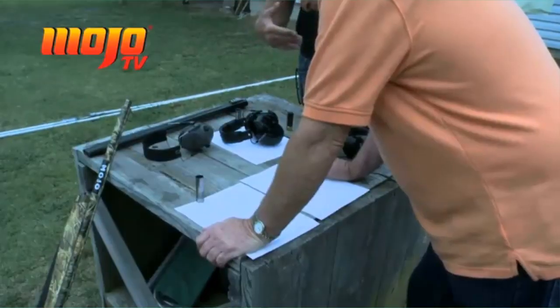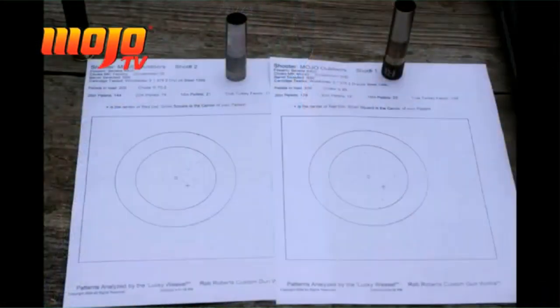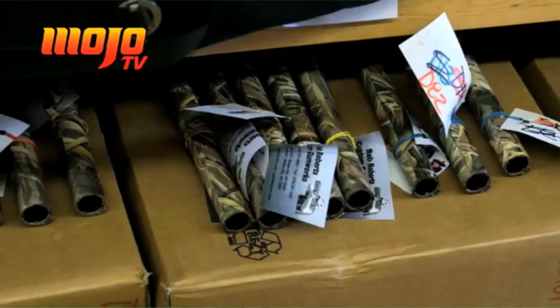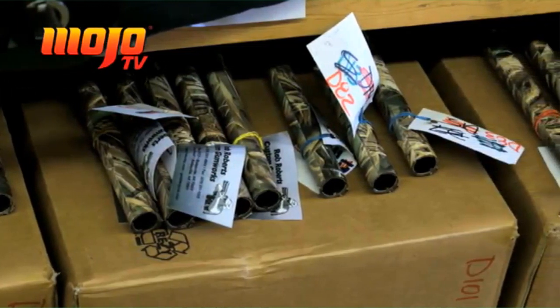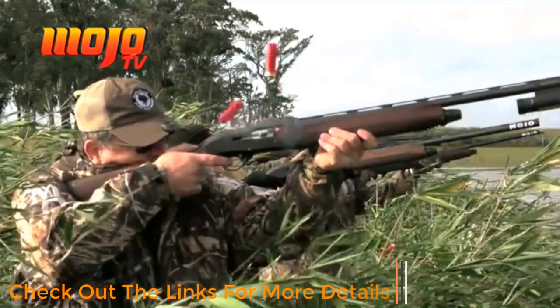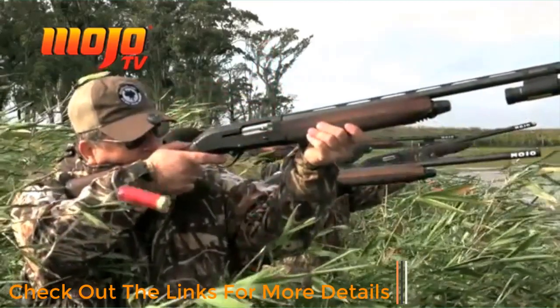Rob was one of the first, if not the first, to use computerized pattern analysis to evaluate how a shotgun shoots. Today, Rob provides performance upgrades to major gun companies such as Benelli USA and performance tuned shotguns for some of the best shotgun shooters in the world.